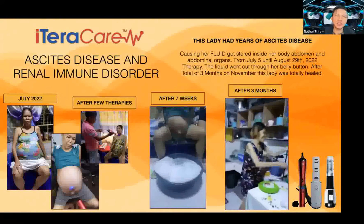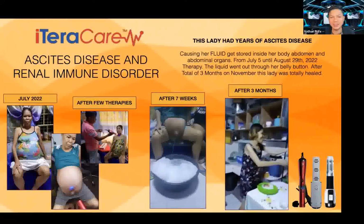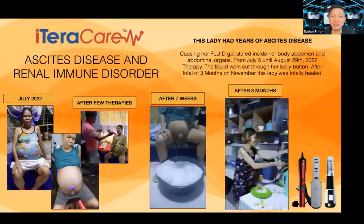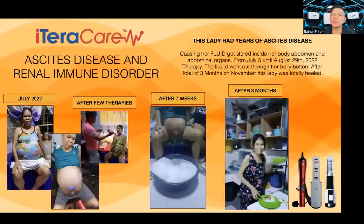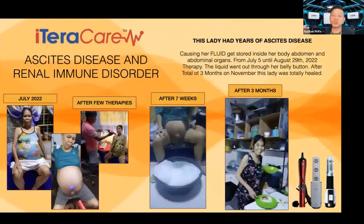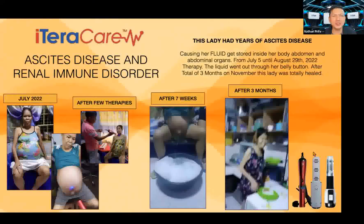Somebody came there and started blowing on her, and they used iTeraCare. Nothing happens on the first week, second week, but on the 7th week, the fluid started leaking out from the belly button. You can see those bubbles are not because of the soap. Those bubbles are actually from the proteins and the liquid inside her belly. After 3 months, she was totally healed. Oh, my. Totally healed. 3 months. Today, she's normal. She's working. She has a job. She's like a normal mother, cooking and doing the chores in the house. Thank you for the iTeraCare.